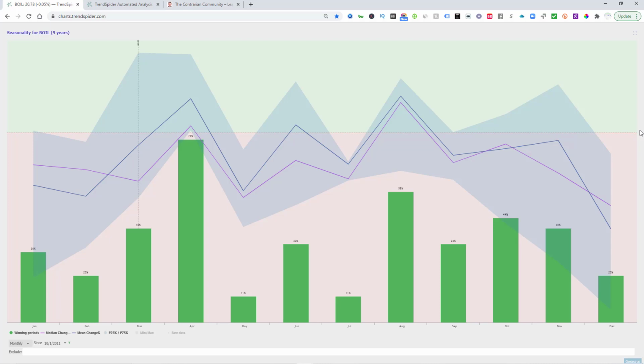And if you take a look at the month of March, horrible price action over the past 9 years, generally down 40%. January and February are horrible as well, even worse. But something strange happens in the month of April. April, we have been up 78% of the time over the past 9 years. So do we have a seasonality play here?